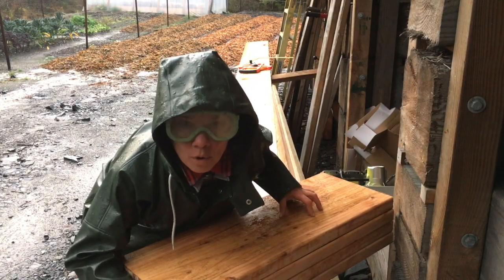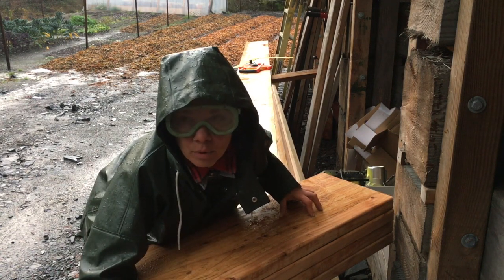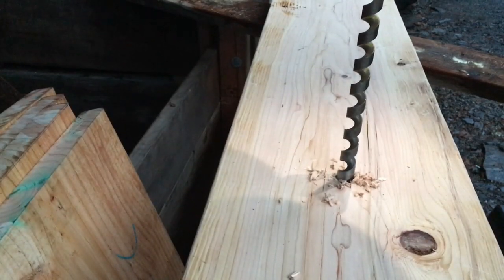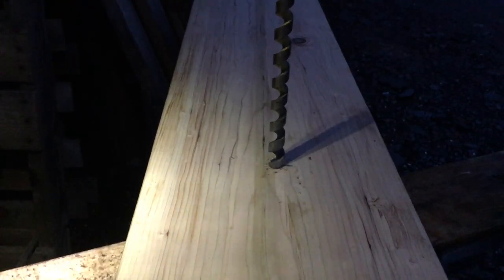Okay, so I've got my four end boards and I need to cut the long boards now, the side boards. It's raining and raining and I'm fogging up. Why is this not working? My battery's dying. Okay, I switched out the battery for the drill. This is gonna drill right through the board underneath it, but that's all right. The support board. Let's see. Ah, there we go. Hole.